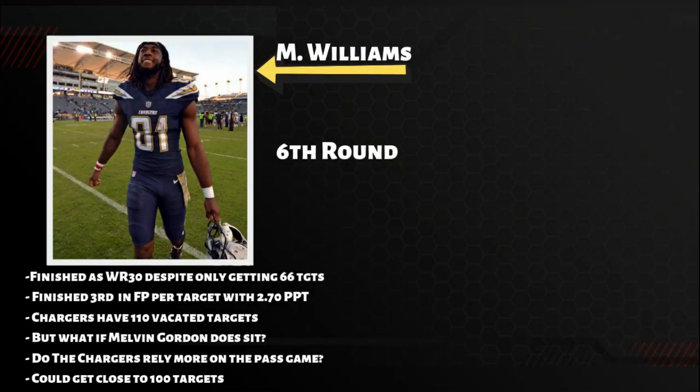Last year, Mike Williams finished as wide receiver 30, despite only getting 66 targets with the Chargers. He actually finished 3rd among all NFL wide receivers in fantasy points per target last year with 2.70 points per target. That's huge. And now the Chargers have 110 vacated targets in that offense that will need to go somewhere. Sure, Hunter Henry will soak up some, and we know Keenan Allen is going to get his fair share.